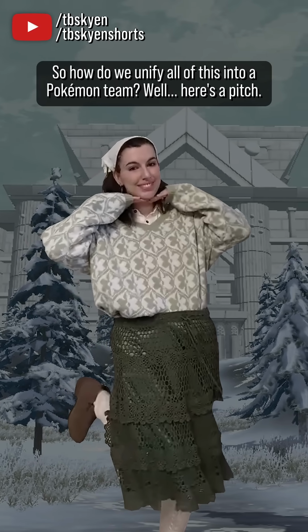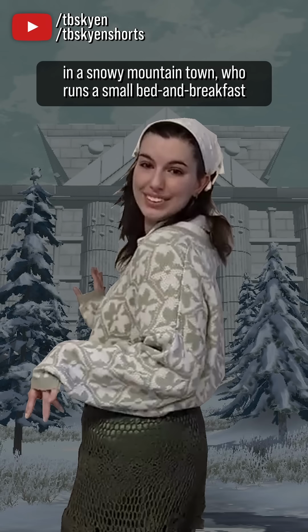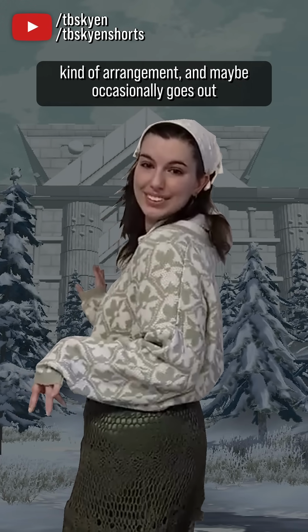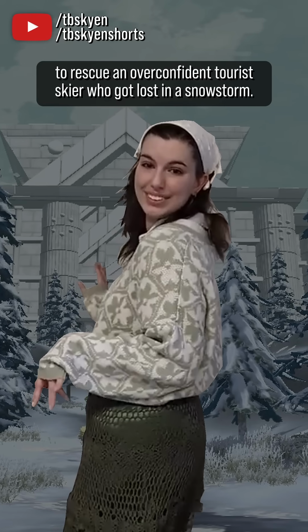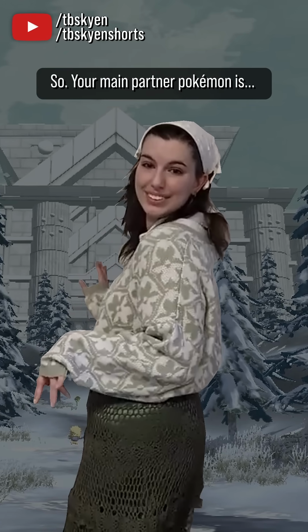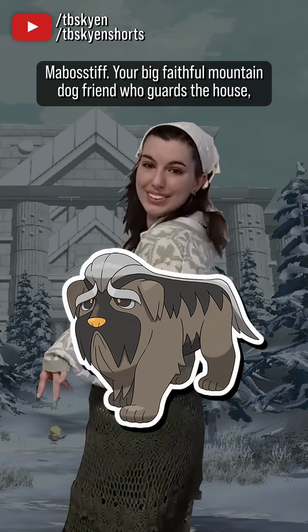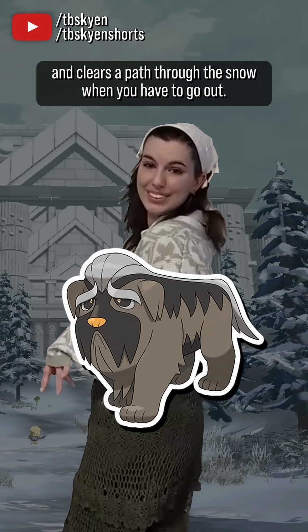Well, here's a pitch. The vibe that I'm getting is something like an inn owner in a snowy mountain town who runs a small bed and breakfast kind of arrangement, and maybe occasionally goes out to rescue an overconfident tourist skier who got lost in a snowstorm. So, your main partner Pokemon is Mabostiff, your big, faithful mountain dog friend who guards the house and clears a path through the snow when you have to go out.